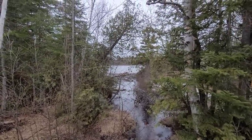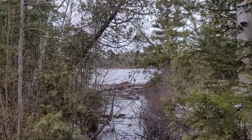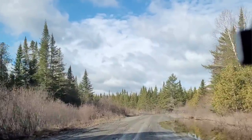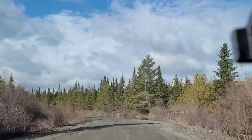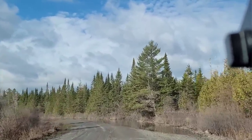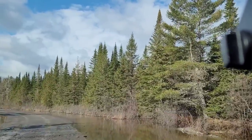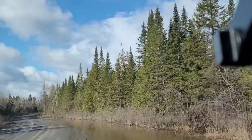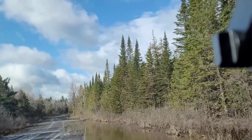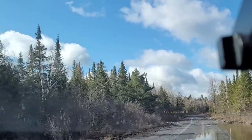Amazingly, the waterways are still frozen. Look at that. That body of water is still completely frozen. Take a look at all this flooded road here. It goes on for quite a distance. Feel myself sinking. Let's turn around and take a look at the culvert.